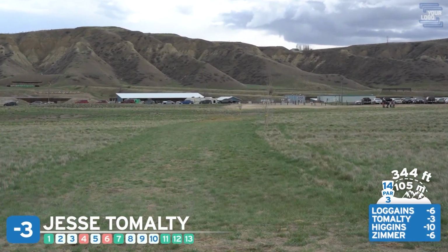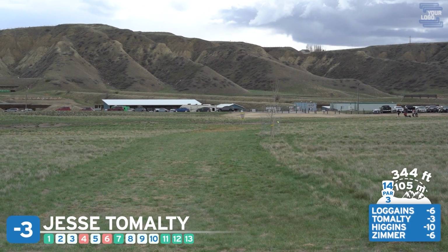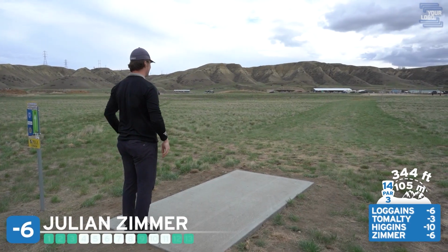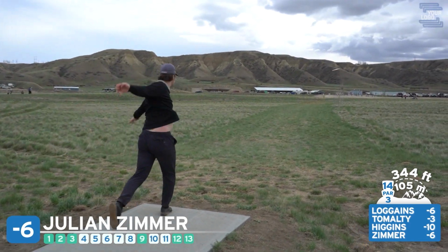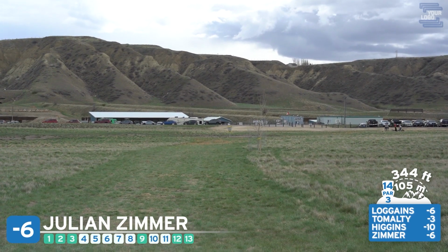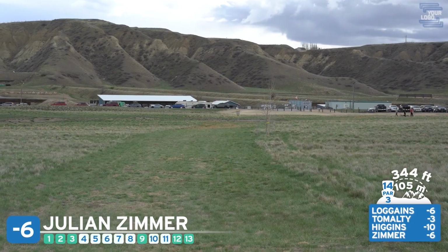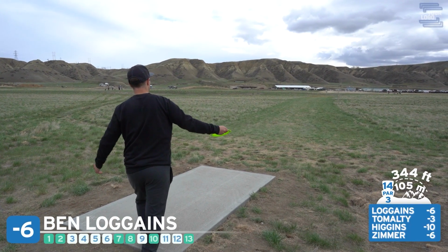Noah making good on his drive. Par, dude. That's par. Jesse. Oh, this one ended up being a bit long. That was instinct from me. Getting some weird ground play off the end there too. The ground play is always weird. If you catch the short grass, you're happy. If you catch the long grass, it's grabbing. If you get the hard pack, it skips. If you get the chips around the basket, it skips. You never know what you're going to get.